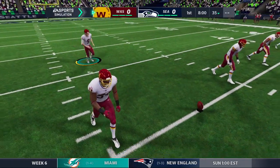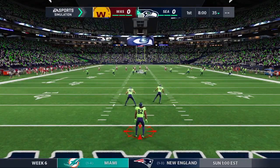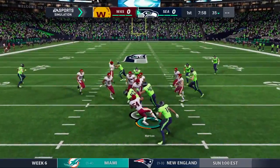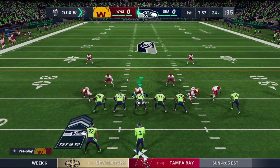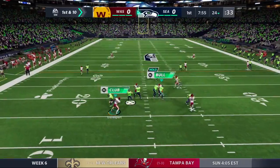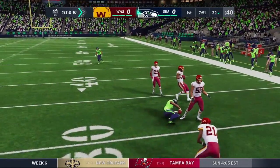Set to go now in Week 6 of the NFL season, and we are underway on EA Sports. That'll be taken about a yard deep. And he'll be tackled just shy of the 25. Now Wilson on first down. That's complete into the hands of Carson.